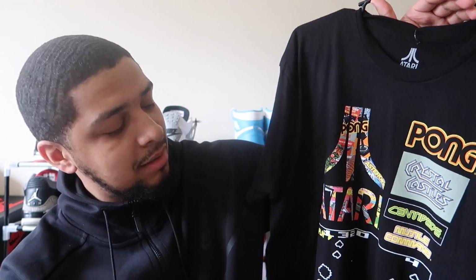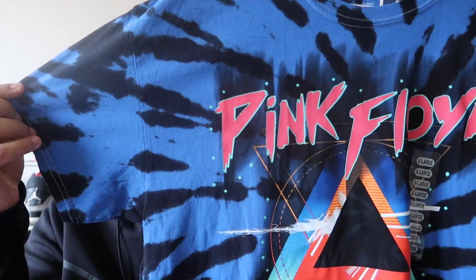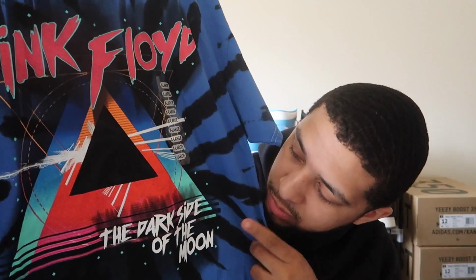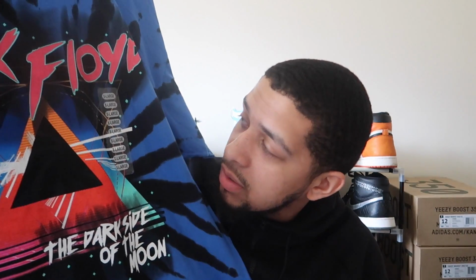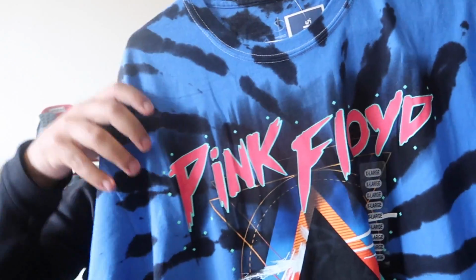Rhyming accidentally. And then the last piece of clothing that I picked up for the month of March was also from Marshalls. It was this Pink Floyd, kind of like a tie-dye t-shirt. It says Pink Floyd. I guess I don't even know the names of their songs. Dark Side of the Moon, song, album, I have no idea. I never listened to Pink Floyd. I don't even know who they are, if it's a band or a person. The shirt just looked dope. Dope colors. You know what I mean?